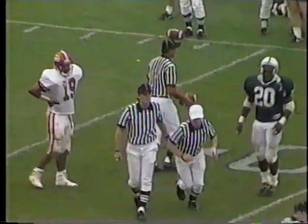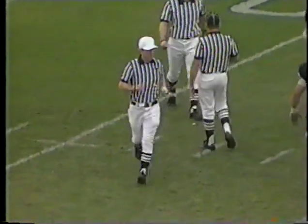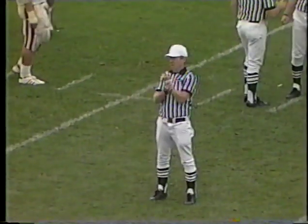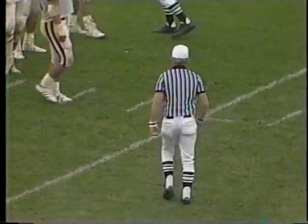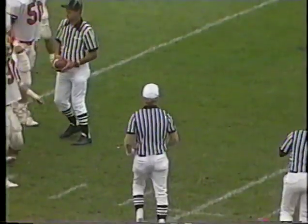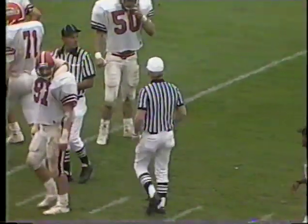John, you said it. Give credit to Saka. He picked it up. So the ball is at the 3. The holding call is declined. First and goal, Nittany Lions with 53 seconds to play in the game. And one timeout. They got plenty of time to get it in there.